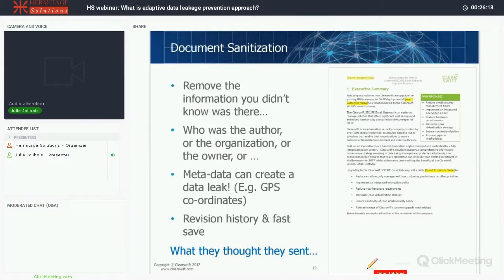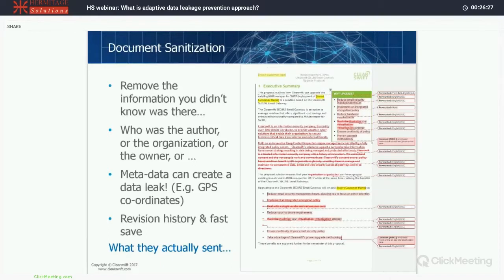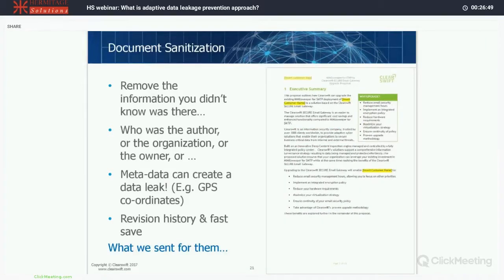So, for example, here on the right, you can see a document that a user was thinking of sending. That's basically what is on the screen. But if you look now at this page, that is what is behind the document. That's all the metadata, all the comments that were exchanged with other colleagues, all the paragraphs or phrases that were removed. It's all that information that is still saved within the documents. So what the gateways can do is remove that data so that whatever your user was seeing on the screen is what they are actually sending.